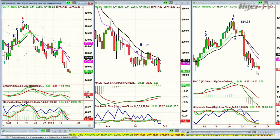So Meta's in that category. And look at that, a horrible, horrible chart. Leg D in the monthly chart, 384.33 high back in 2021, at 145 right now. I would call that a little bit of a dip.